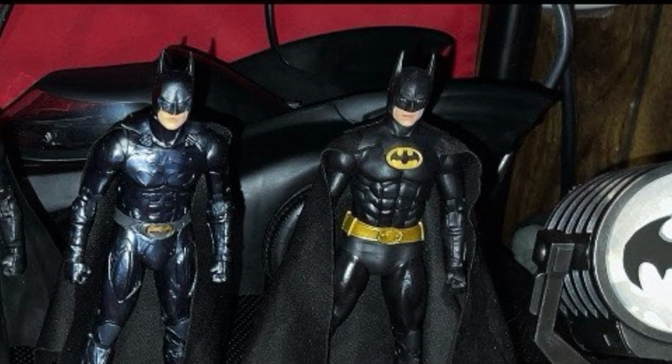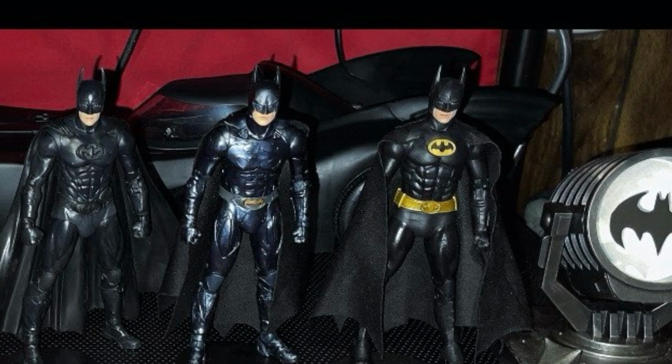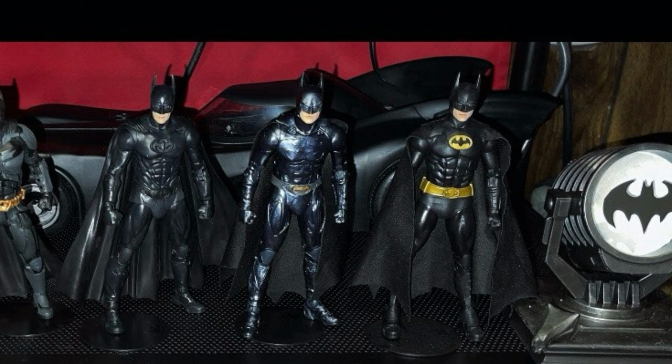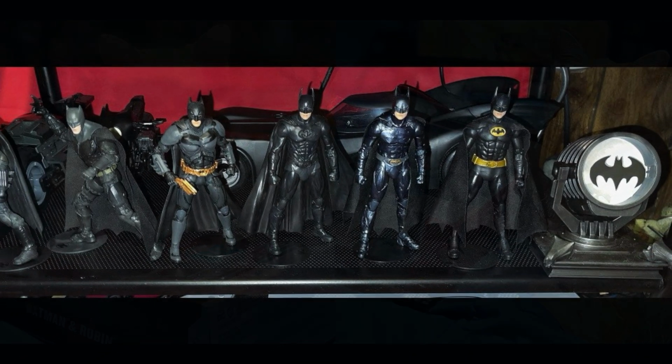I do have the Batbikes from the Robert Pattinson movie, as well as the Ben Affleck version from The Flash. Plus, I've already pre-ordered the Bat Pod with Catwoman, so this shelf is going to get very crowded very quickly.